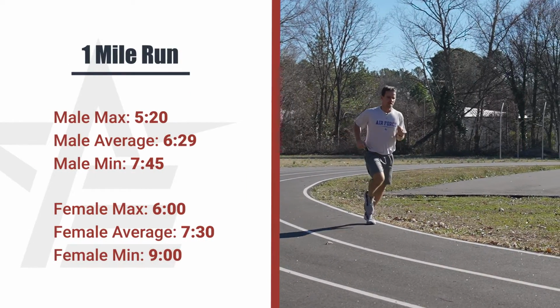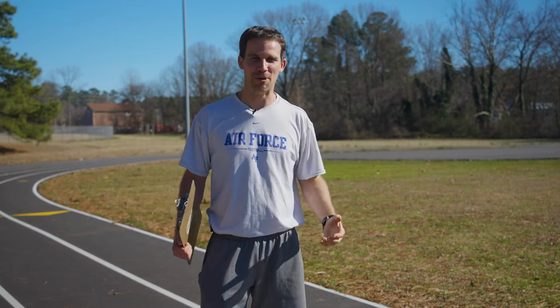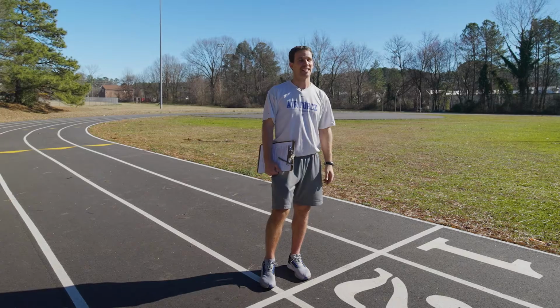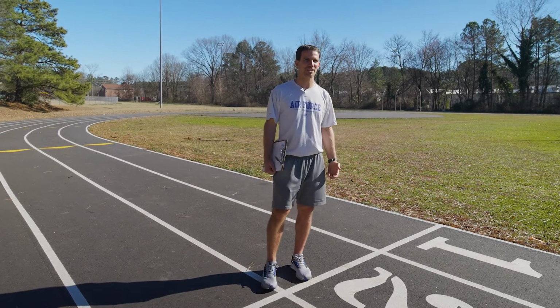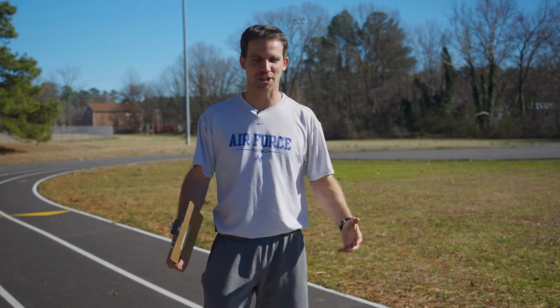The last event on the candidate fitness assessment is the 1 mile run. And for most people, it's usually the most challenging. It's going to require the most amount of physical exertion and probably the most amount of mental toughness. Unless you're a cross-country runner, this is probably not your sweet spot.